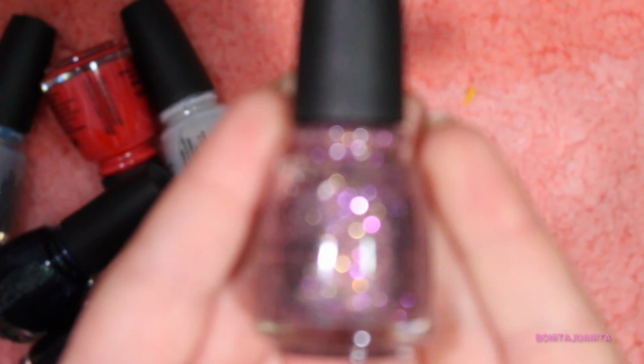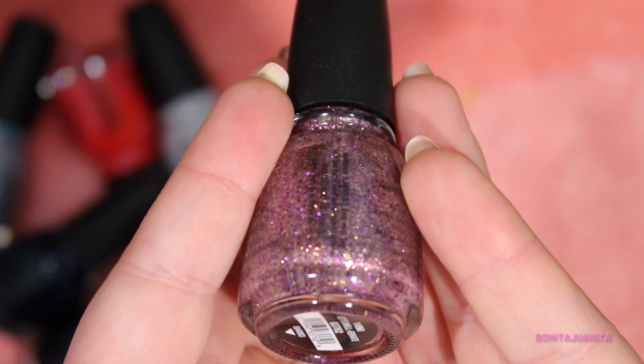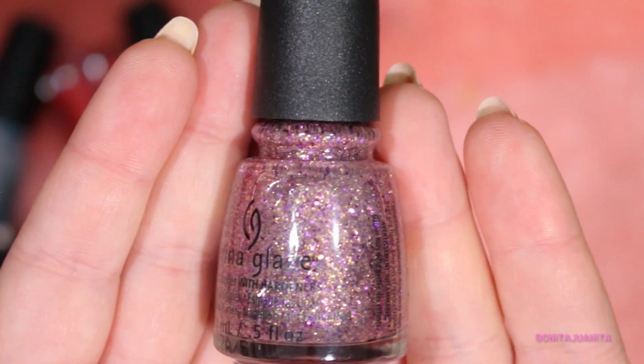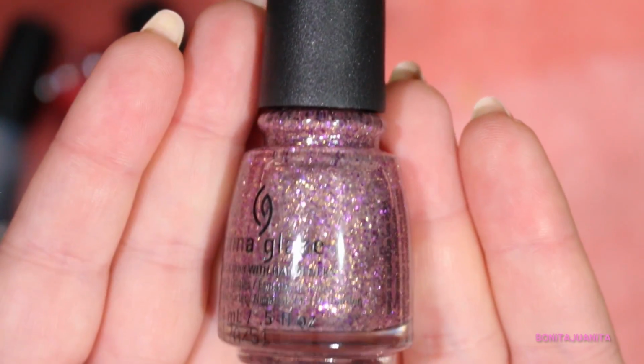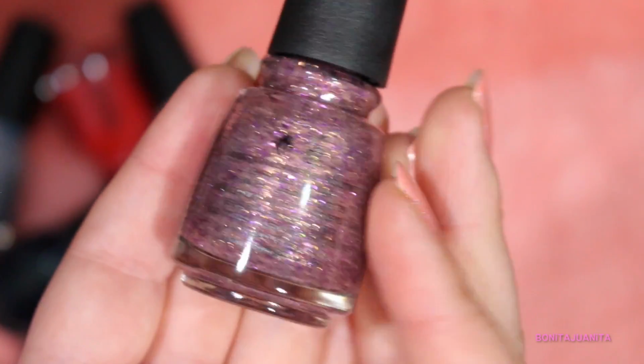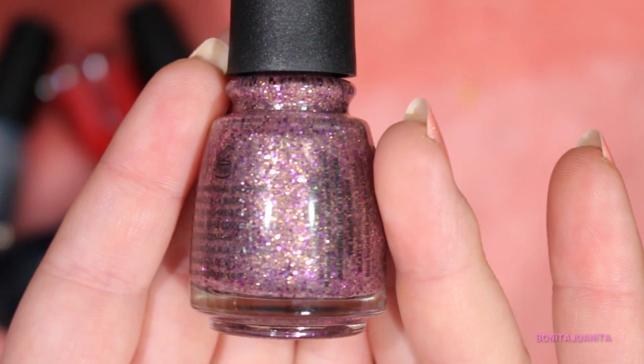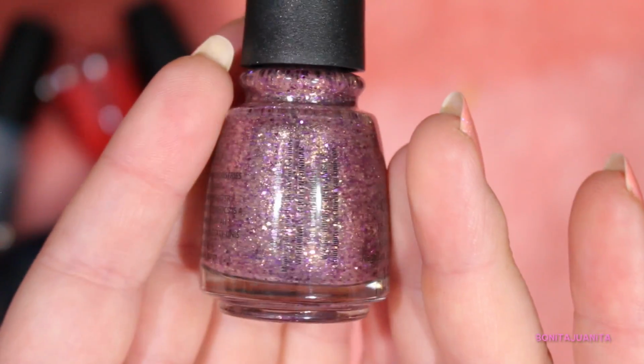This one, however, I'll probably get rid of. This one's called Let's Celebrate from the China Glaze Holiday Collection. It looks like you've taken crushed up shells and you've mixed it with sand and you've made a glitter topper out of it. While it's very unique and really, really different, I don't wear it. I don't see myself ever wearing it because it just looks weird, so I'm gonna get rid of it.